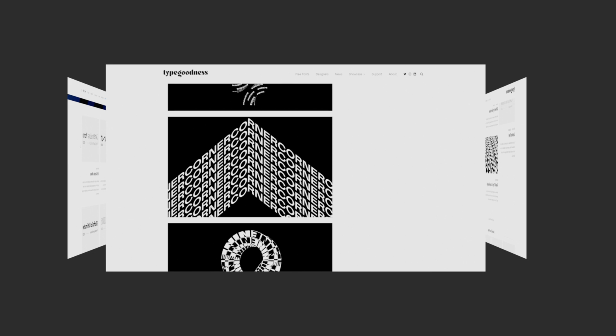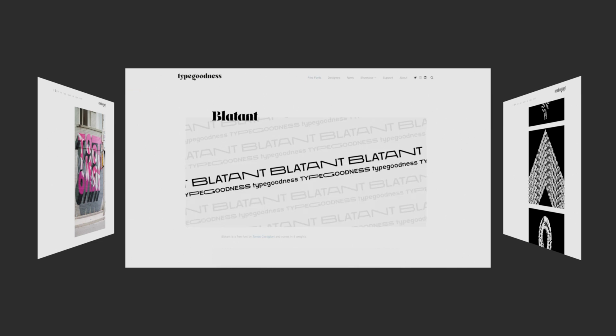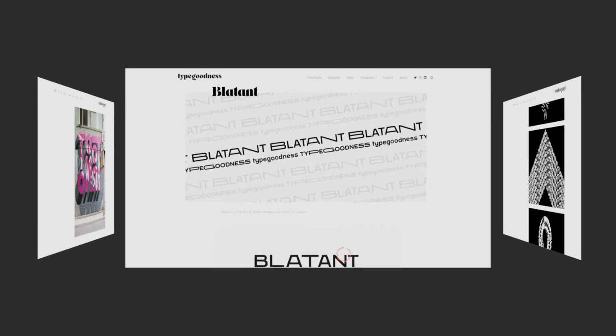is really quite fun. Type Goodness also have some free fonts for you to grab, and they're often free for both personal and also commercial use. And here is a font called Blatant that is based around an existing design trend of stretch typography. And yeah, as you can see, this is free to download for commercial use.